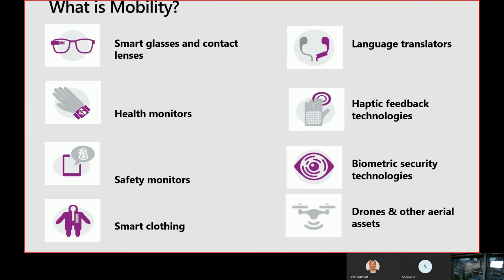language translators, haptic feedback technologies. Now, they're quite an exciting one. I've seen a Google video where they've created entire outfits out of this fabric that is smart. You touch it in different spots and it responds.